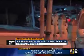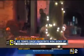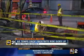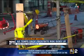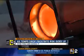If you don't get that part of your body warm quick, you may find yourself on a surgeon's table. Severe frostbite can even lead to amputation. So our goal really is that we don't want your business. I would really be happy not to have any cases of frostbite or have to treat anybody with frostbite this year. The doctor says most cases can be treated without surgery, but being prepared is your best defense.